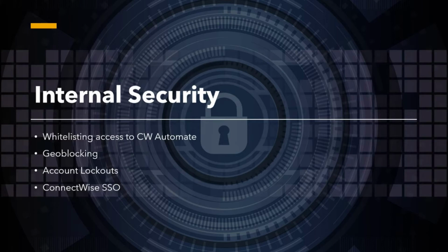It does have built-in multi-factor authentication as well, so that is very easy to set up. Once you're logged into the home.connectwise.com portal with your user account, you'll be able to set up multi-factor right from your user profile, which is nice and easy and nice and secure. So we can highly recommend getting that set up at this point.